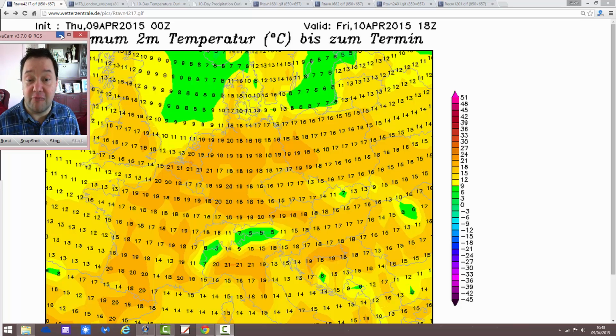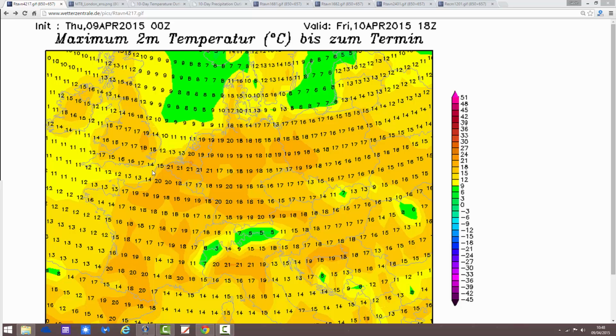Right then, just starting off with tomorrow's temperature. It's going to be a very warm day. Tomorrow, this chart from GFS is indicating temperatures possibly up to 18 or 19 degrees. I think we may be able to increase that a little bit more. 20, maybe at the outside 21, can't be ruled out tomorrow. So somewhere around 68 to 70 Fahrenheit.